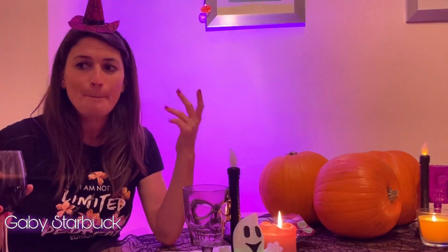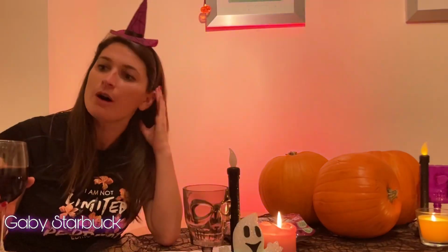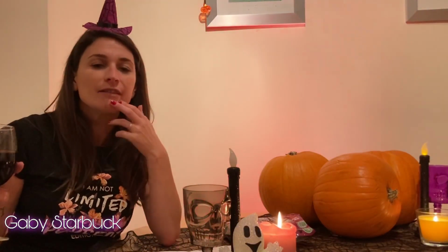So that's what I got in Wilkinson's. I didn't really push the boat out. Just got a few items for about £5, a few items for £1 or £2. They're really nice items, and I really was happy with them.